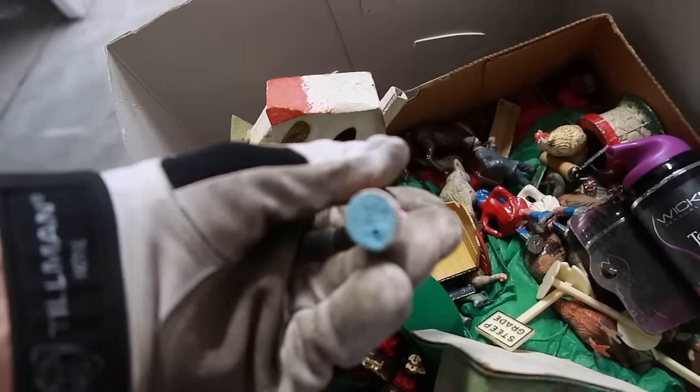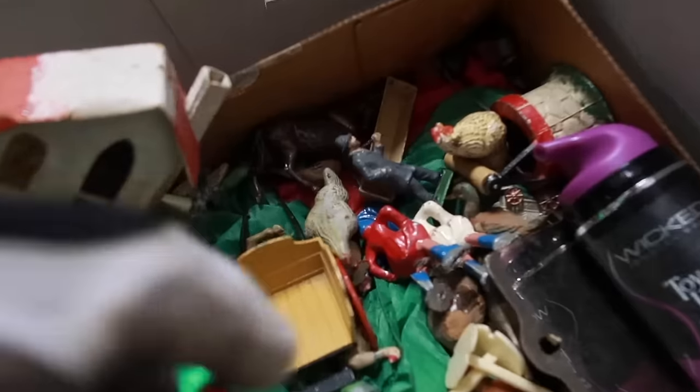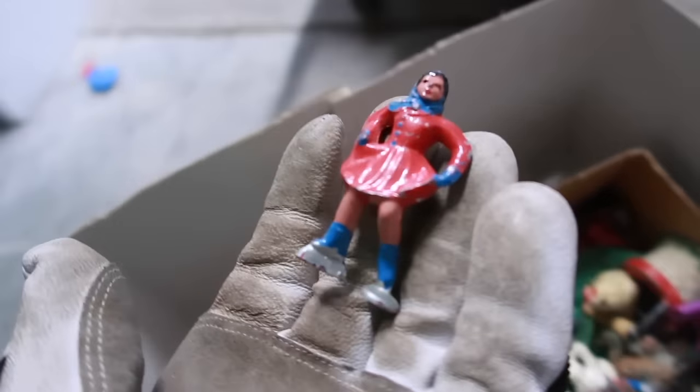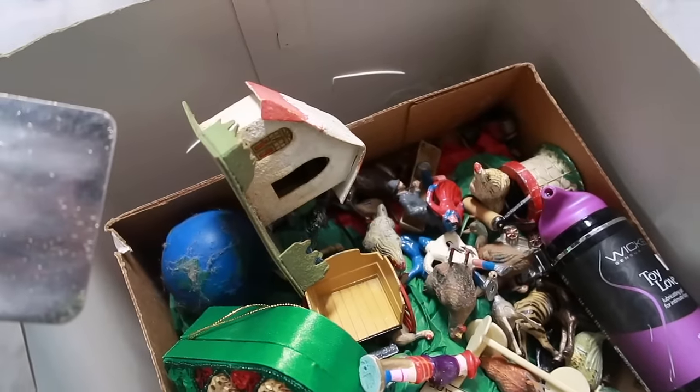This camera is focusing weird. But anyway, they're marked Japan. Those are really nice. These might be lead. These feel like lead. Those are really nice. So it's got some vintage holiday.